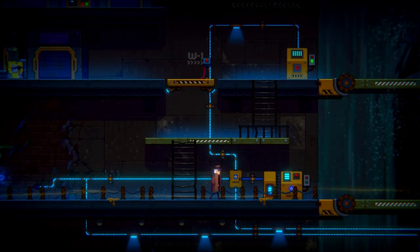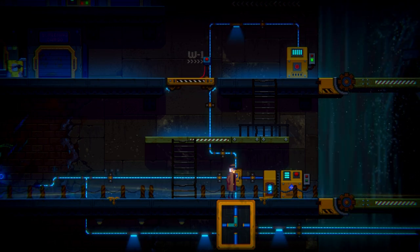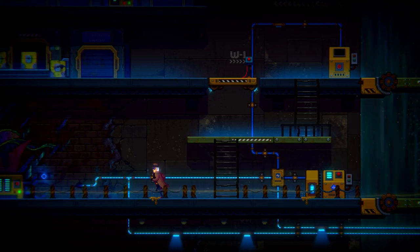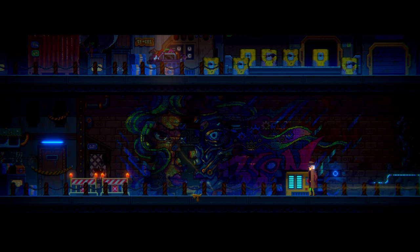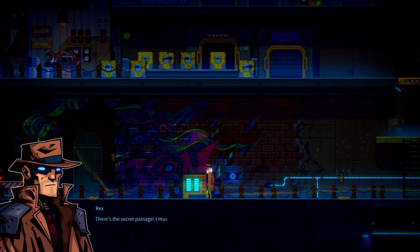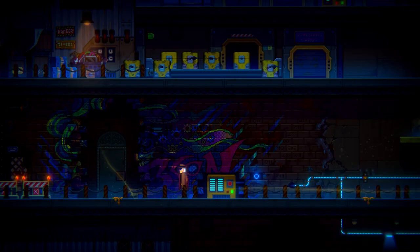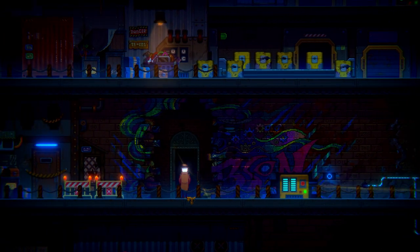Okay, so now I want to flick this around this way. There we go, double power bars. Okay, it's a secret passage. Must be close to Brank now. So I'm a little bit concerned about that other thing that we saw that I didn't have any items for, but maybe I'll get something. We can come back here. I don't want to be missing anything.